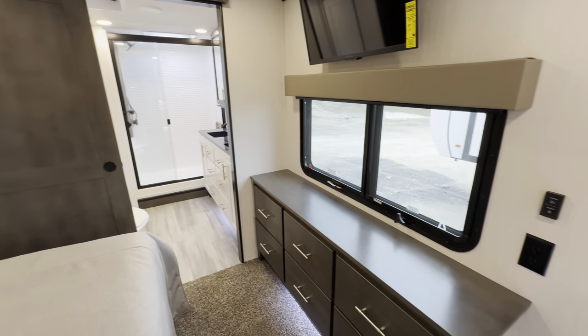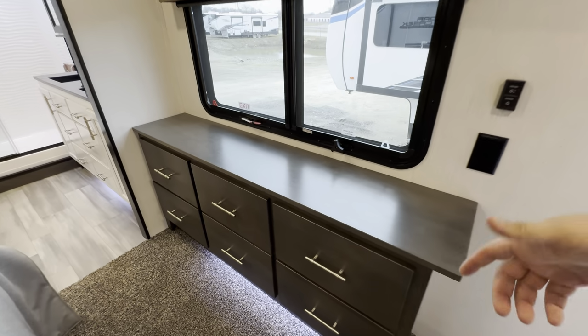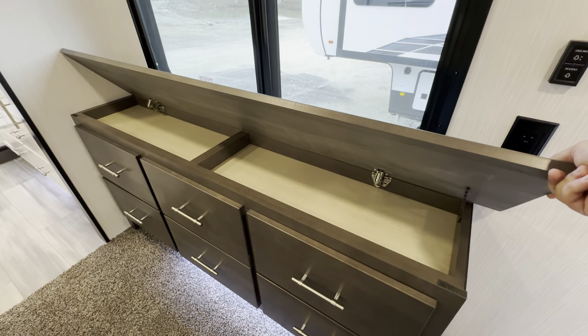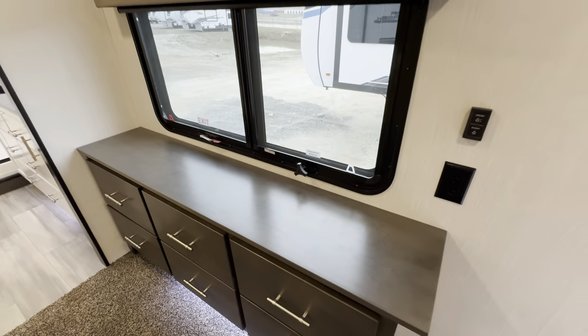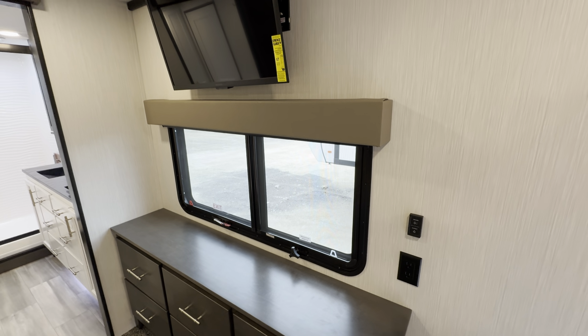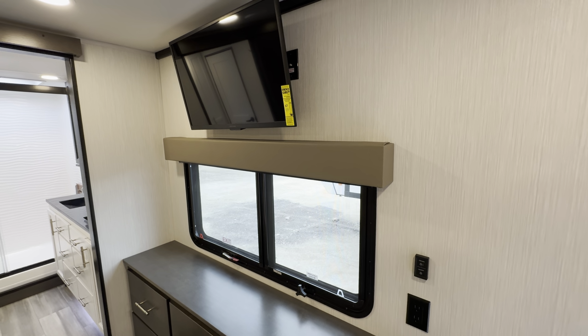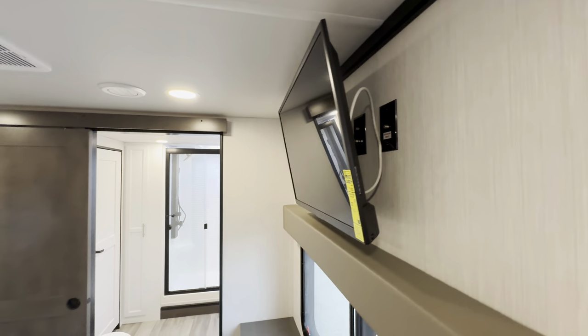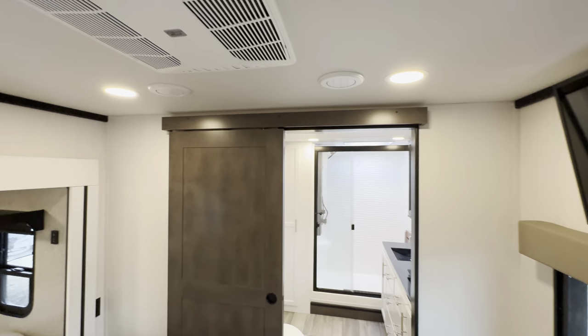Flip it around, you got yourself a dresser. You know, your boxers, your socks, your shirts, whatever it is that you're camping with. And then you also got a little hidden area right here for some of your valuables you want to keep out of the way. Emergency exit, pull, push, and plop. And I like how you got the TV on a little bit of a pitch here just to make it a little bit easier to see.